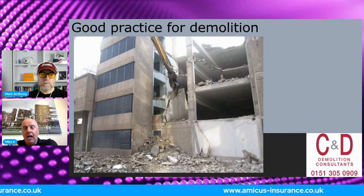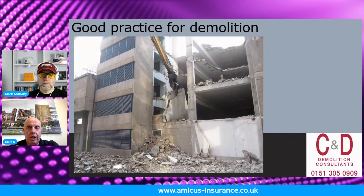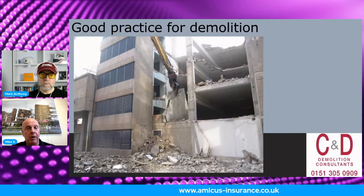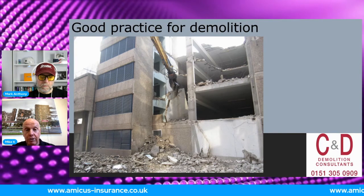Again, just a photograph of the job we were doing there, taking the car park down. Large spans, really thin columns holding up the floor. Bear in mind, we're talking about a car park that could hold up to 3,000 cars. The structure is pretty poor.